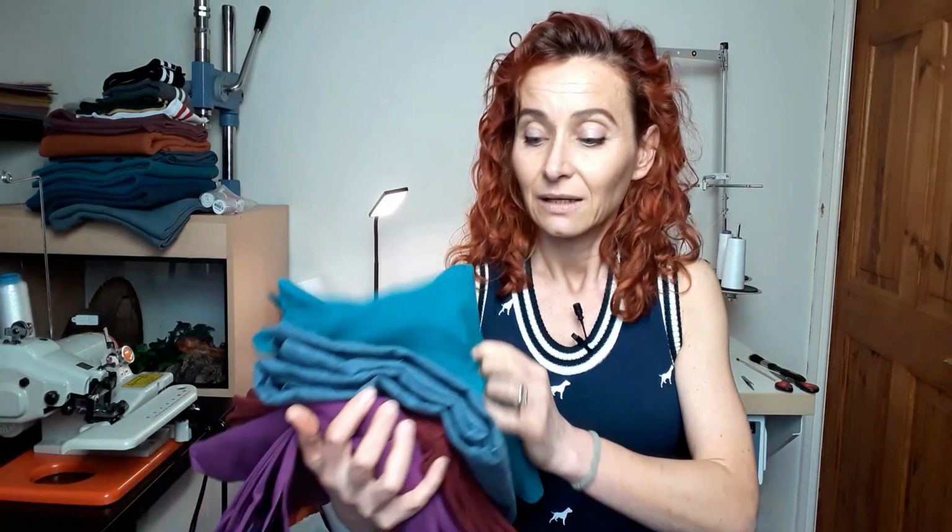This is cotton jersey and it's melange, so these tiny little flecks of black on teal. And I love it. I intend to make some plain tops or solid color tops because I've got quite a few things that need a tank top or a top in this color. Okay, loads, but yeah, plains are probably not something that you get excited about.